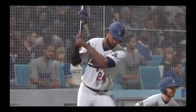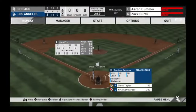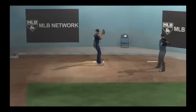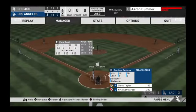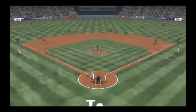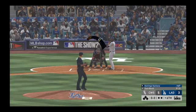Domingo Santana is going to come off the bench as he'll be asked to lead off the bottom. Zach Birdie enters to do the pitching in the bottom of the 6th. Now pitching for the White Sox, number 62, Zach Birdie.